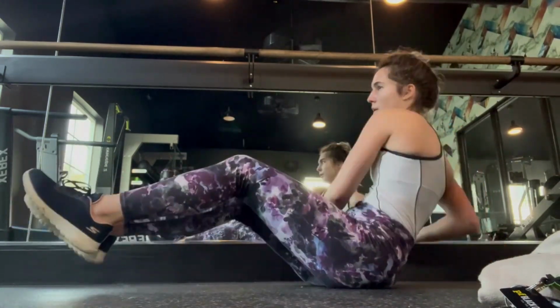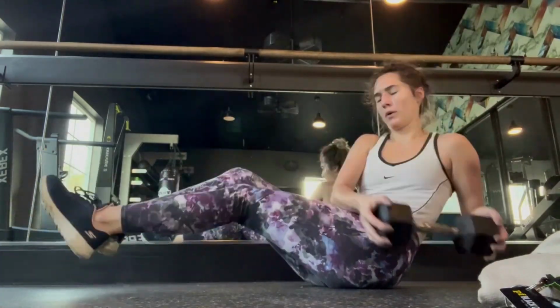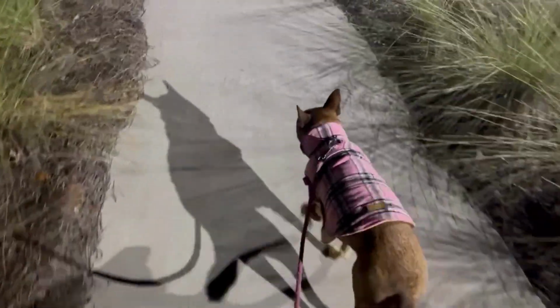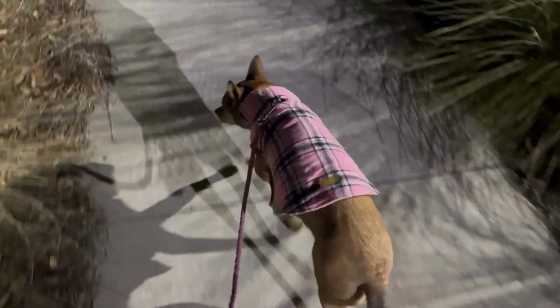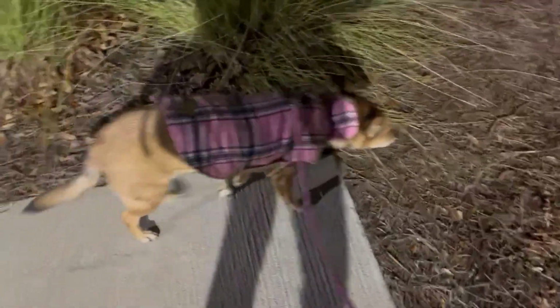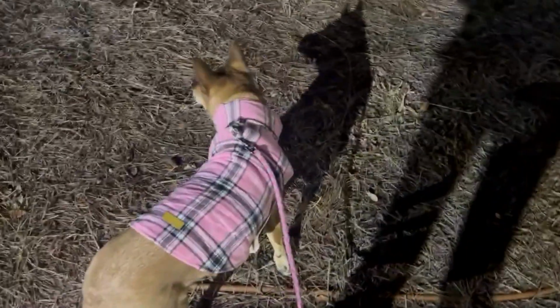After the gym, it was getting late in the evening and I wanted to take my dog for a little walk outside. So I did that super quickly before I came home and prepared a nice dinner for myself. We just went around the neighborhood pathways. I love this neighborhood because there's a bunch of yards that I can let her sniff around in and explore. There's also a dog park for her.